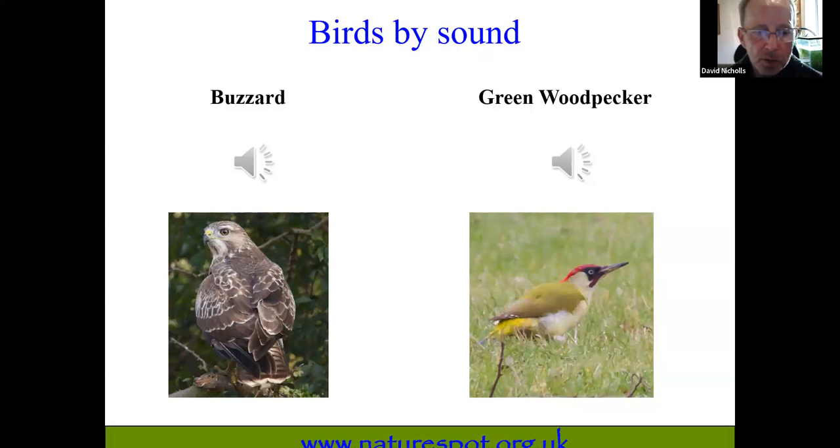And I just wanted to also suggest that you, as I did at the beginning, really, listen out for birds. But these two are really, their sound is quite common. So actually, I can just play these. So the buzzard's call, it's called a mewing because it sounds a bit like a cat.